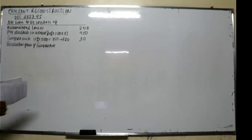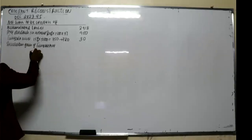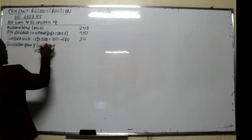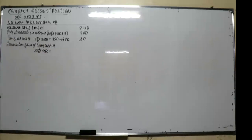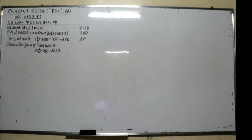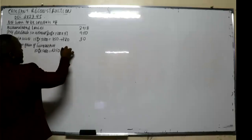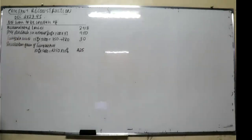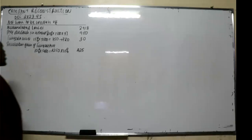The balance is how much? So you take 85% of 5,000. So how much was the value? 4,250. Then they were to be marked up by 10%. So in short, there was a gain of 10%. So 10% of that is an amount of? Is it 425? Yes. Now these are the valuation gain.